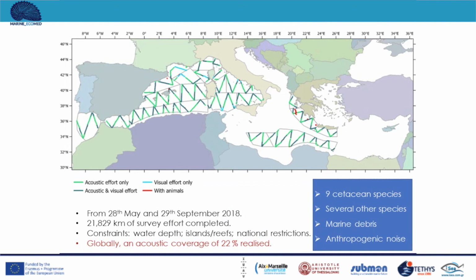As I said, we also did a boat-based survey, and these are the Song of the Whale tracks, which were covering the western part, the area north of Libya, and the Hellenic Trench of Greece. And here you see the acoustic effort in green, the acoustic and visual effort in dark green, and only the visual effort in blue. In red you see when we were with animals, and you get some information on the effort that was covered by the survey.